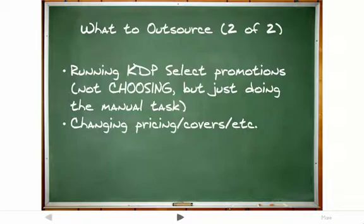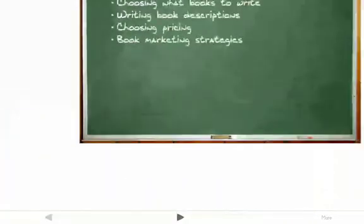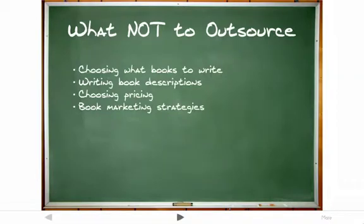Also changing pricing and covers, because there's a lot of processing time and that kind of stuff that just takes time in Amazon. So having an outsourcer go do those things is also a good idea because they can swap those things out and it's all pretty easy, but it just wastes a lot of time if you're doing it yourself. What not to outsource?